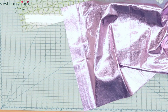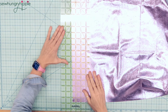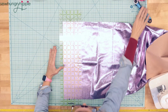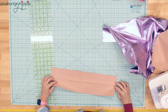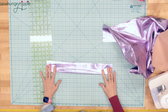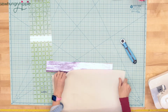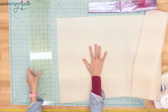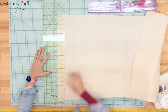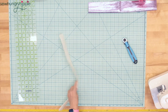So what I'm talking about here, you don't want a floppy cuff. So we got to put foam in the cuff as well. Let's cut a strip, 5 inches this way, because we're folding it in half like this when we sew it to the stocking. Let me move this out of the way. Let me grab a piece of foam. We only have to cut the foam 2 inches, so we keep it out of the seam allowance. So I'm going to cut 2 inches. There we are.